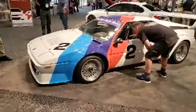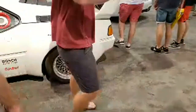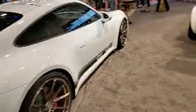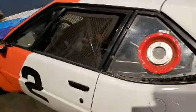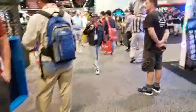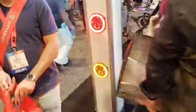BMW M1 Pro Car. Yes, just have a look at this. Don't try and tell me you ain't nutting over this. Alright, let's move on. I don't know what hall we're in anymore. Wait, yes I do. Oh, hey look. That's convenient. Hey look, Dean Tierney's Viper. Kearney? Tierney. Yeah, I don't know.